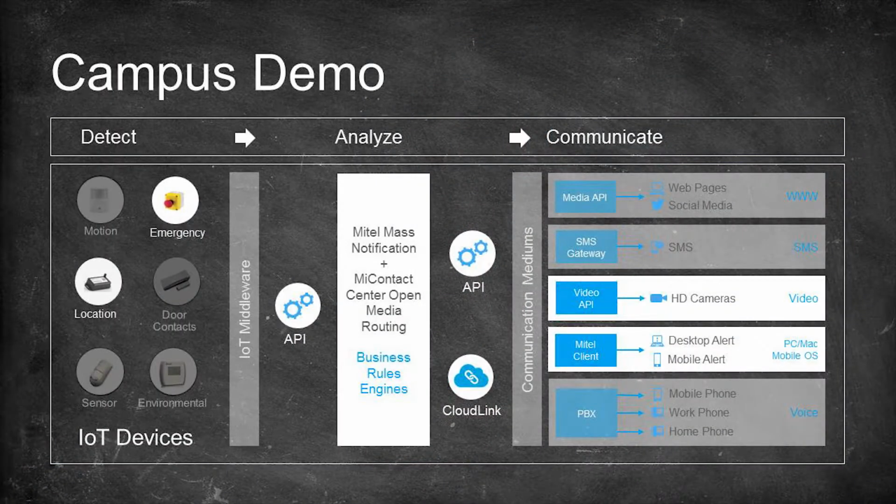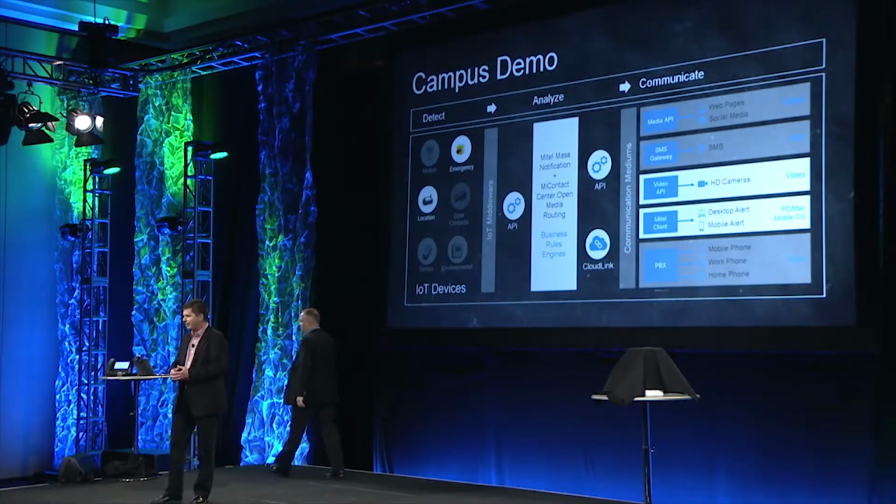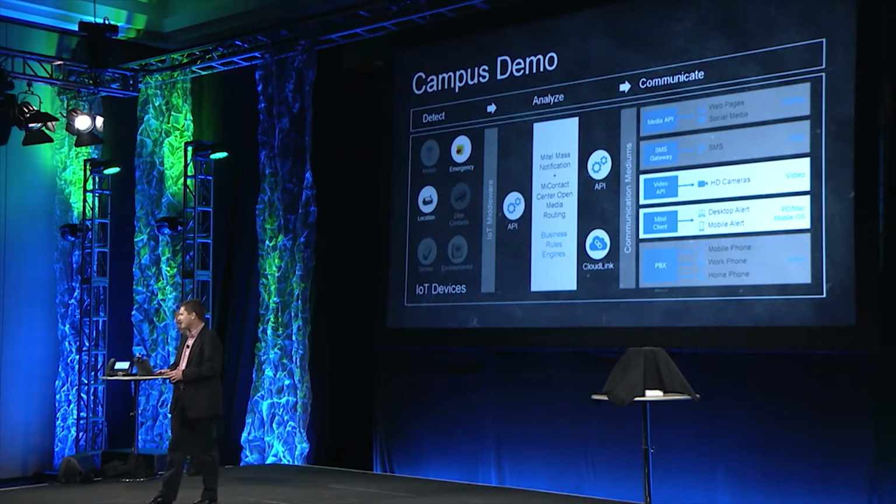Let me set the stage for our demo. We have a student in a library. Now, we don't have a library here, so we've staged it next door. Our student is feeling dizzy and worried that she may faint. She sees an emergency button close by in the library, and she's going to activate it.